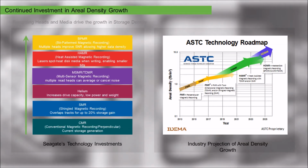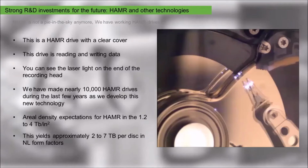But HAMR is a really cool technology. I apologize, this was supposed to be a little embedded video, it's not working, but you can see right here on the head of the drive, we're going to put little lasers. These lasers heat up the platter and allow us to squeeze those bits even closer together. Right now we're running about 0.5 terabits per square inch on our platters, and this technology is going to get us above 1.2, all the way to 4 terabits per square inch.